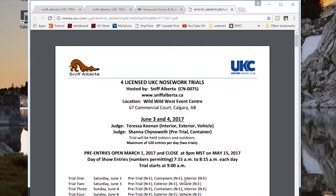In pre-trials, you only need one pass. If you pass the novice pre-trial using birch, then you can compete in the novice elements. And if you pass novice containers twice, then you get your novice containers title.